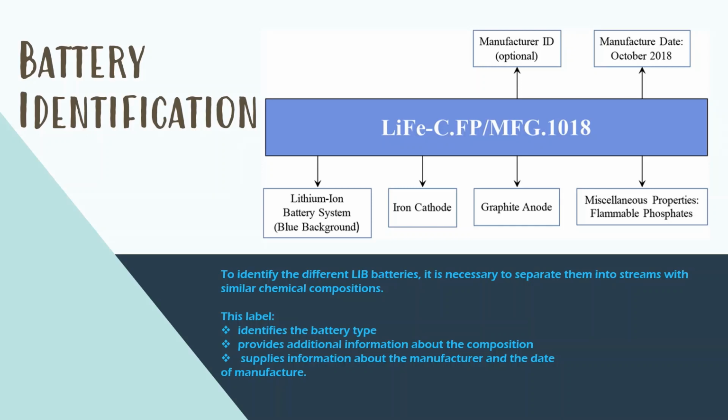This label could be read by humans or by machines. This label identifies the battery type, provides additional information about the composition, and supplies information about the manufacturer and the date of manufacture. In addition to facilitating economical recycling, labels can also enhance safety.